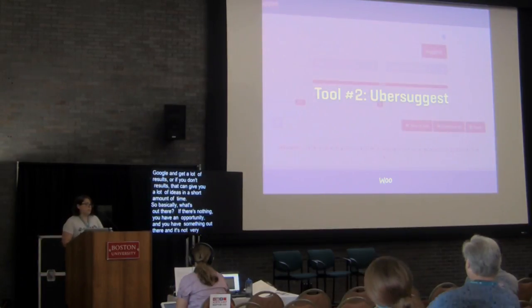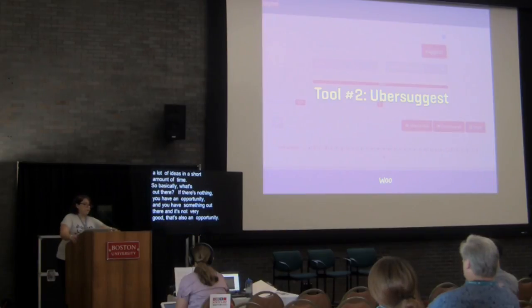Tool number 2 is a tool called Ubersuggest. In previous talks, I recommended a tool called keywordtool.io.